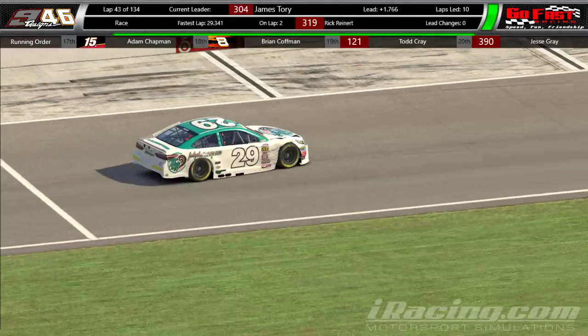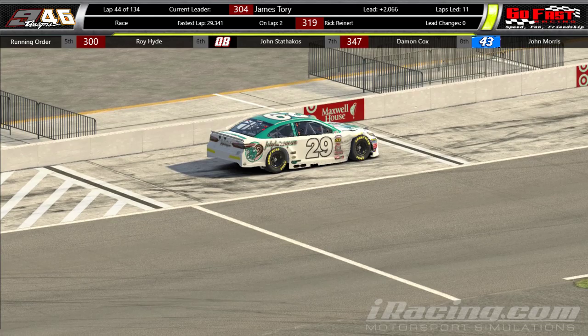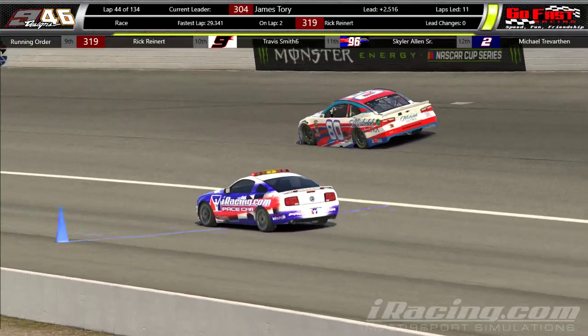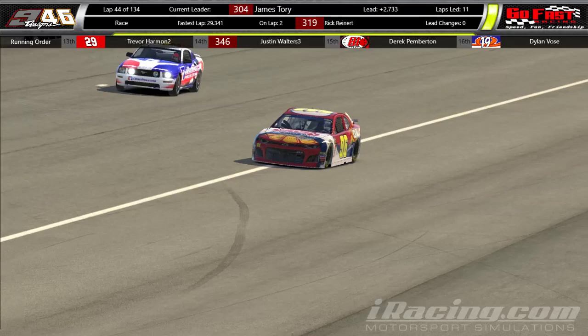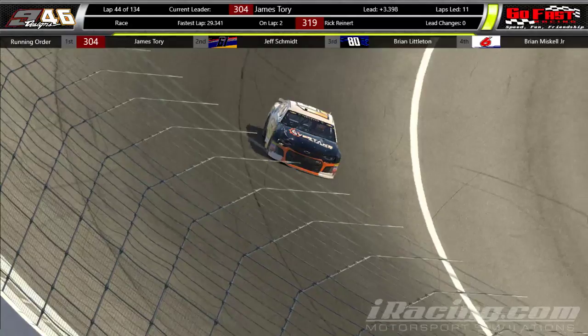Looks like there must have been something really, really bad, really early. A couple of these cars are about 42 laps down or so, so something must have happened around lap 2 or 3. We're going to go ahead and join the battle up here, third and fourth place. Caution is out. Looking for the caution right now. Looks like, no, Skyler wasn't involved. Maybe the 15 of Adam Chapman. Not seeing it right here, so we're going to have to just ride as of right now.